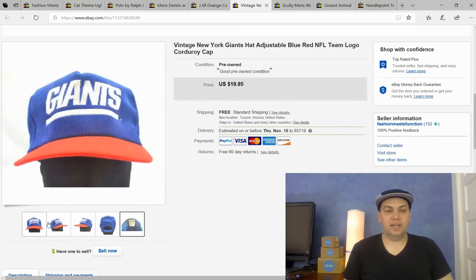So it sold for full price at $19.95 with free shipping, and no surprise, it sold to someone in New Jersey, someone close to the Giants. It's a Giants fan who would wear this hat.